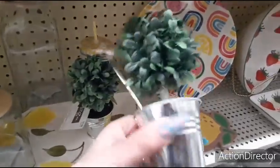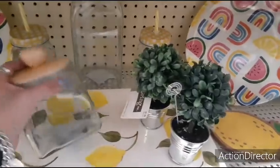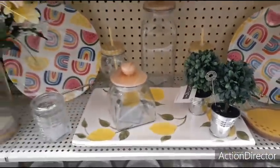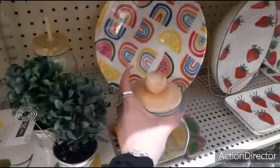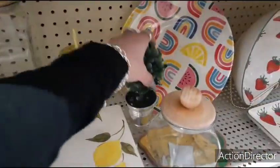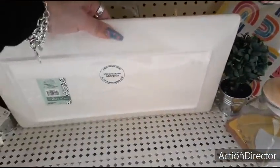All right, this is adorable. $7.99. This holds a little picture. $9.99. Just cute, you know? One thing I like about Hobby Lobby is they really know how to put their decor together. I feel like I'm at a wedding with this music.